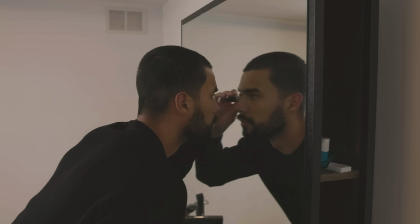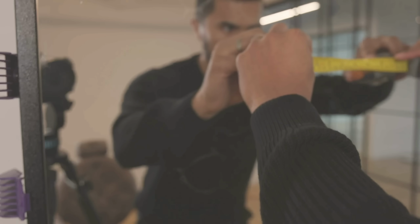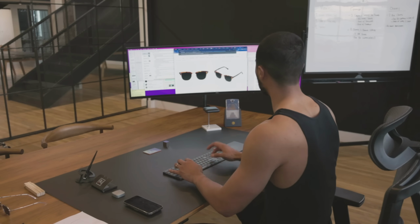Next, you need to find the right fit. To do so, I need you to grab a pencil with an eraser, go to a mirror, and mark both sides of your temple. This will be the width of your head. Then grab a measuring tape and measure that width from mark to mark. Remember that width, write it down, and then go onto your favorite eyewear site.